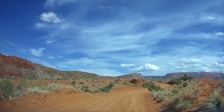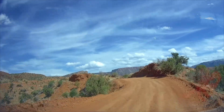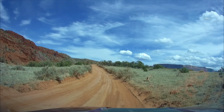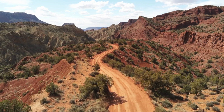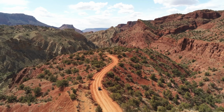The battery in the main camera died, so we're back to dashcam footage. And although the quality is not quite as good, the visuals are still too good to pass up. Stick around though, because we'll have the camera back up and running for the drive back. Meanwhile, let's enjoy it from a bird's eye view.